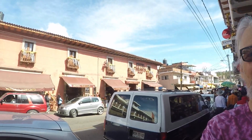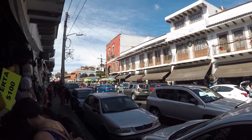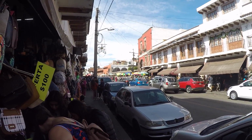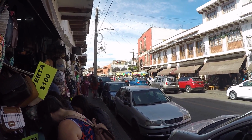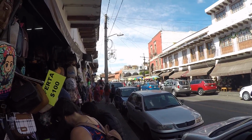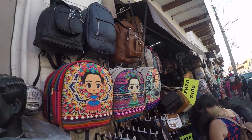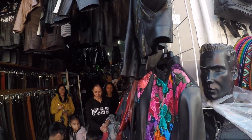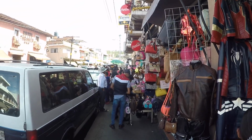So this is what street shopping in Quiroga, Mexico looks like. You can see the streets are pretty packed. It could have something to do with it being January 1st, I'm not sure. But there's a lot of people on the streets, a lot of vendors out. The shops are just packed full of merchandise. It's amazing how much stuff they can get into small areas.